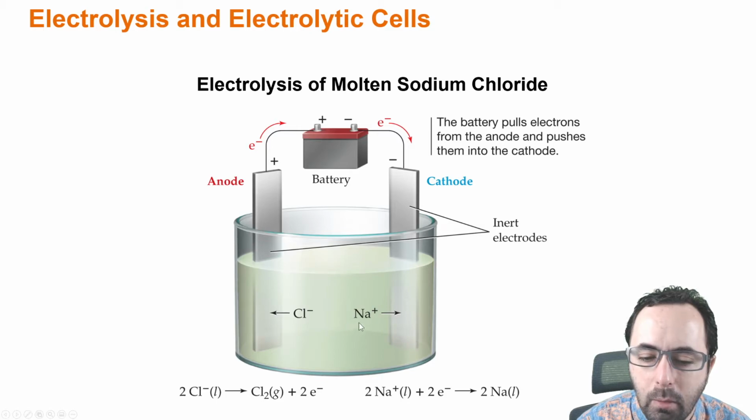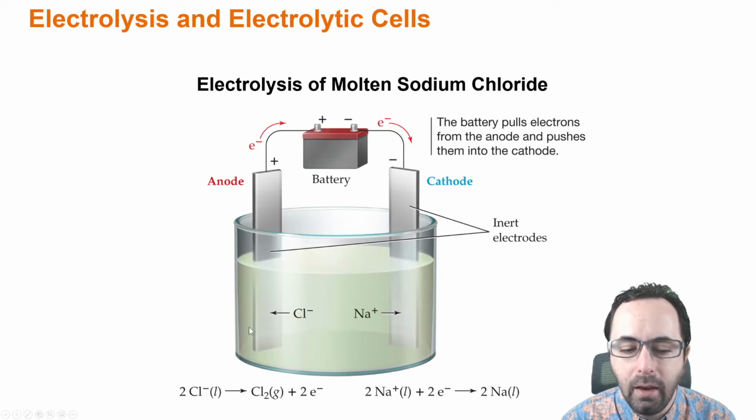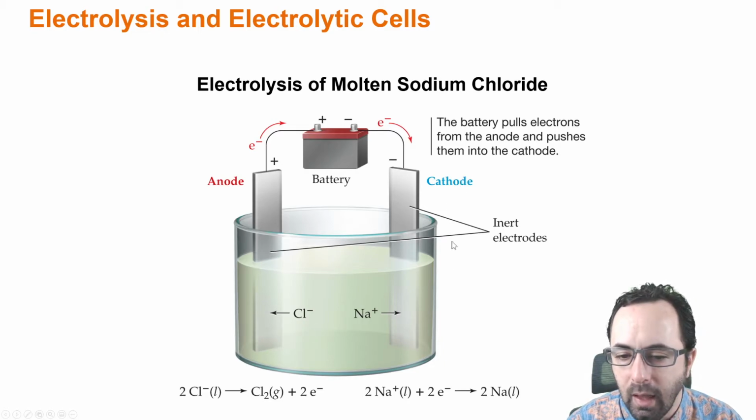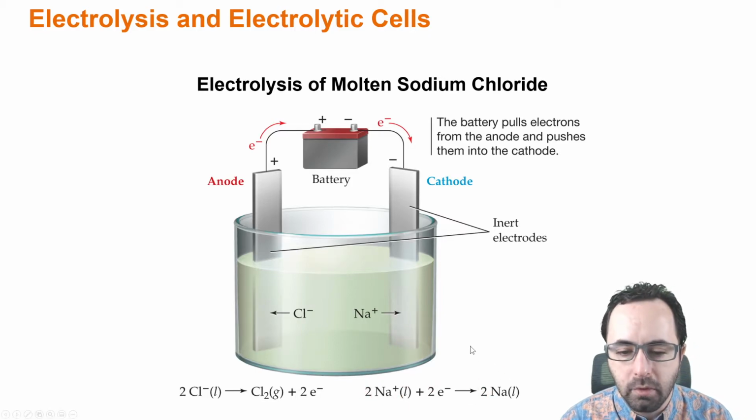So there's the liquid sodium ions and the liquid chloride ions here. We have some type of power source like a battery. And again, the anode is going to be where the oxidation happens. Anode, remember, an ox red cat. Anode is oxidation, so you can see the 2 chloride ions losing 2 electrons and making chlorine gas. That is the oxidation happening at the anode. At the cathode here, the reduction is happening. 2 sodium ions are being reduced to sodium atoms.